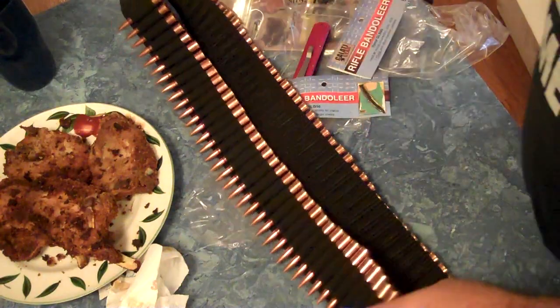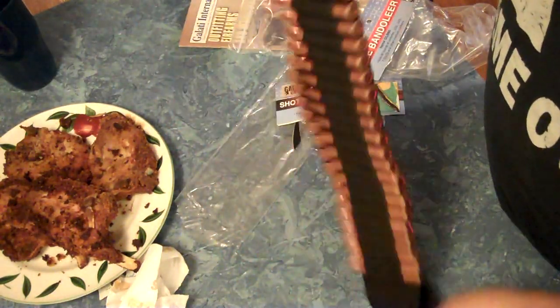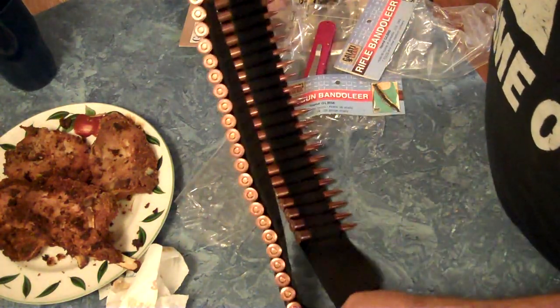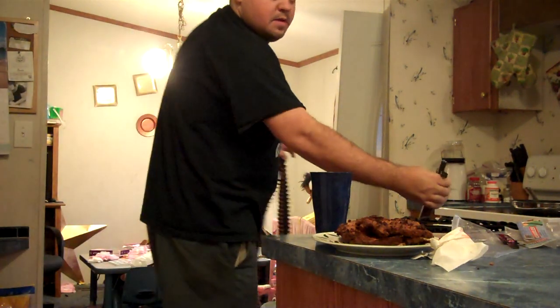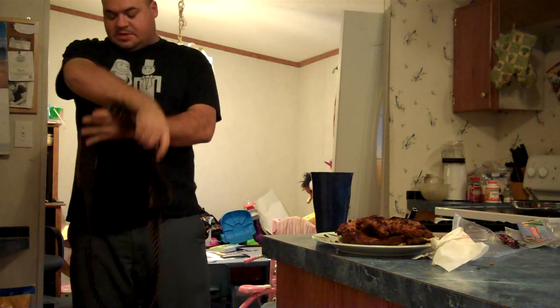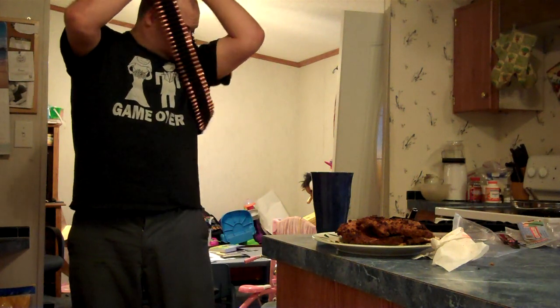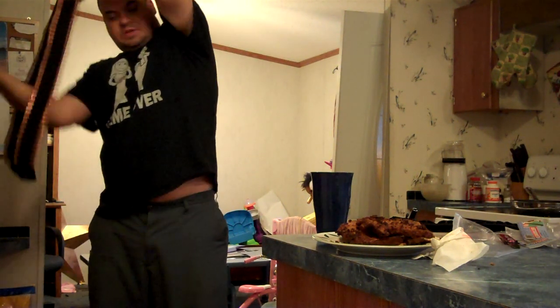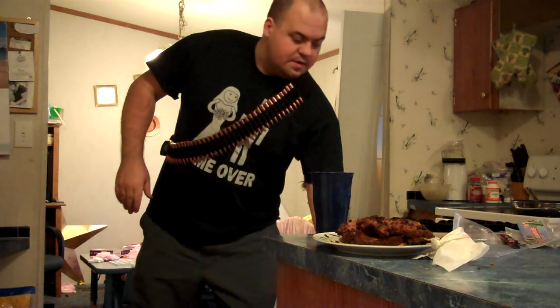Well, I got it loaded up. 80 rounds. It's two sides. I saw a lot of bandoliers, they just had them on the front side. This is front and back. So let's give it a sling over my shoulder here, depending what side you want to put it on. This side or this side.